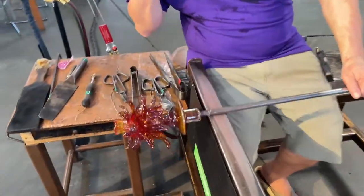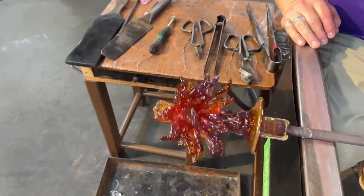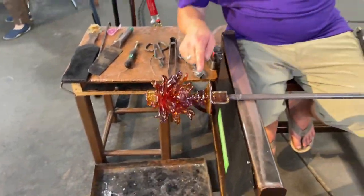What's going through your head here? Trying to think if I could get a GA stamp down in there. Down in where? Right in there.